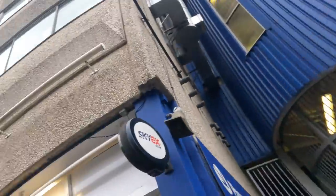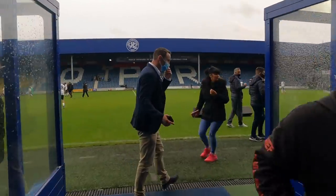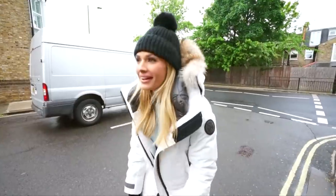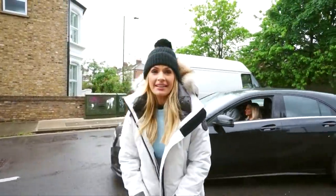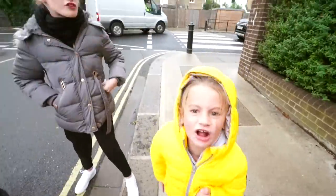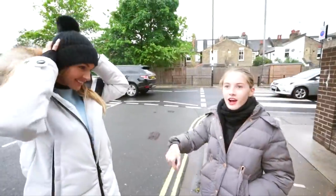So we are here, QPR. Hey, chaps, you alright? Hello, mate, how's it going? First look at the pitch. I'm running so late, but it looks so good out here. Wow, look at this. We have literally just pulled around the corner in search of a car park, and we have found a spot right on the end. How lucky are we? We were going to go to a park four minutes away, and we just went round the corner, and Nate went, oh, quick.